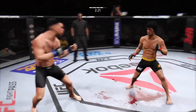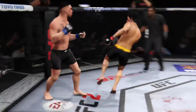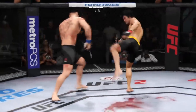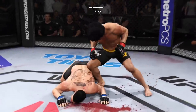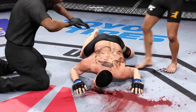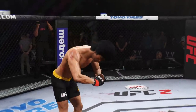Misses. Primetime's blocked that strike. He got tagged there. Wow! Man, he's in big trouble here. Wow! He's got him knocked down. Big punch. Oh. It is all over. Just like that. Wow.